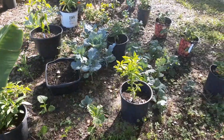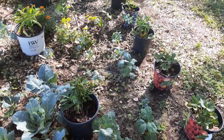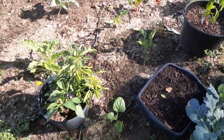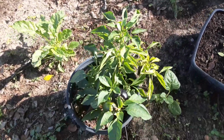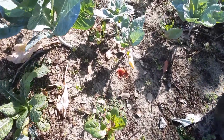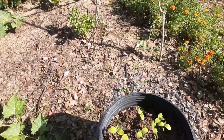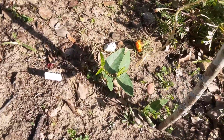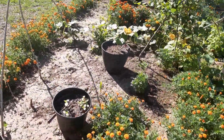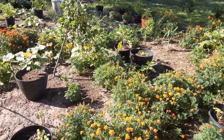The peppers over here, I don't even know what this is. I think this is broccoli. Oh, these are collards. My strawberries. All my peppers here. Some chard. A rotting tomato. But no more tomato plants. I have yard long beans that I planted. But all the tomatoes are now removed from here, and it can just be beans and squash and a lot of my other summer things.